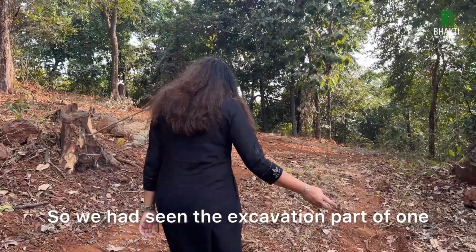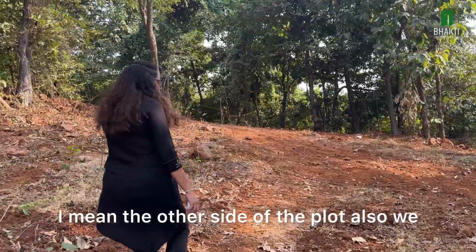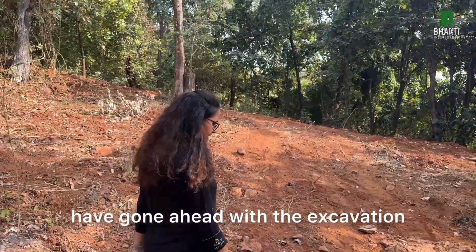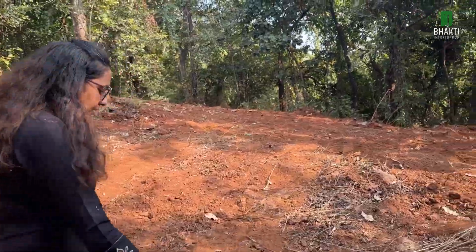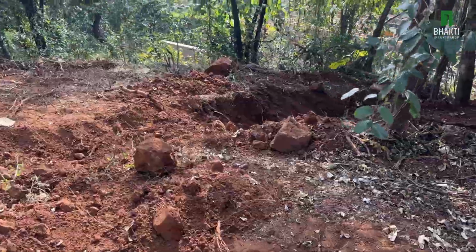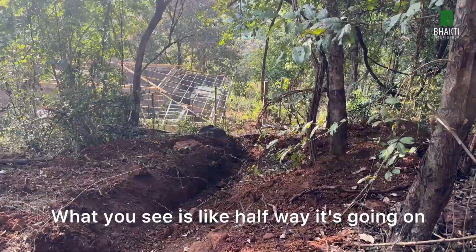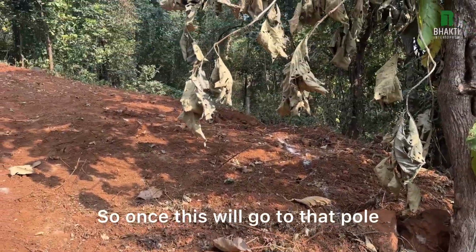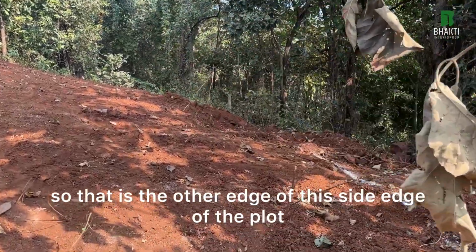So we had seen the excavation part of one edge. For the other edge, I mean the other side of the plot also, we have gone ahead with the excavation. If you see in my last video, this flat surface wasn't there, so the leveling is also progressive, going on along with the excavation work. Now excavation of this line is not completely done. What you see is halfway. Once this goes up to that pole, if you can see the pole there, that is the other edge, the side edge of the plot.